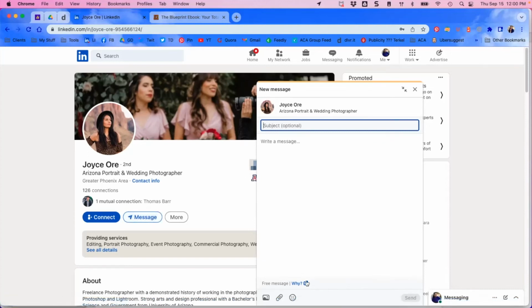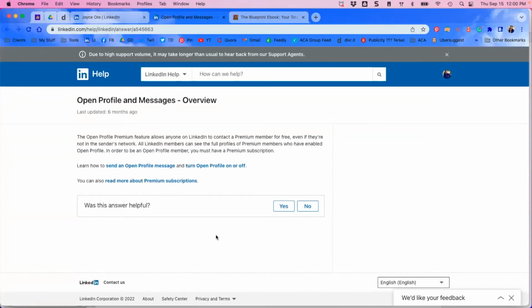Oh, you can message them free? Why? Okay, this is new. The open profile premium feature allows anyone on LinkedIn to contact a premium member for free, even if they're not in the sender's network. All LinkedIn members can see the full profiles of premium members who have enabled open profile. This is a new feature. To be an open profile member, you must have a premium subscription. So, to pay or not to pay.